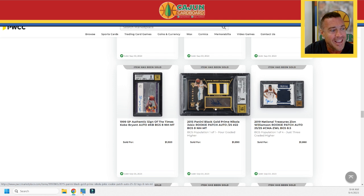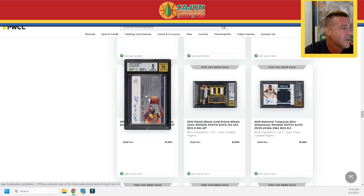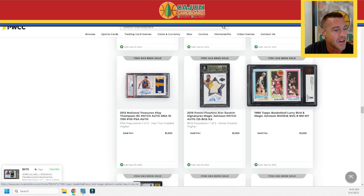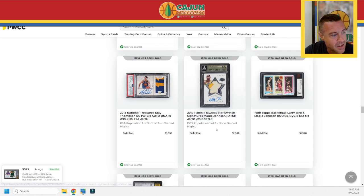Yeah, it's a sticker. I get it, but at least they got a window to put the sticker so it looks a little more official. 1,890. That's a pop 1, 4 graded higher. Cool card. Sign of the Times Kobe 810 auto does 1920. Bird Magic BVG 8 does 1920. I always see these things and I can't remember what to call them.